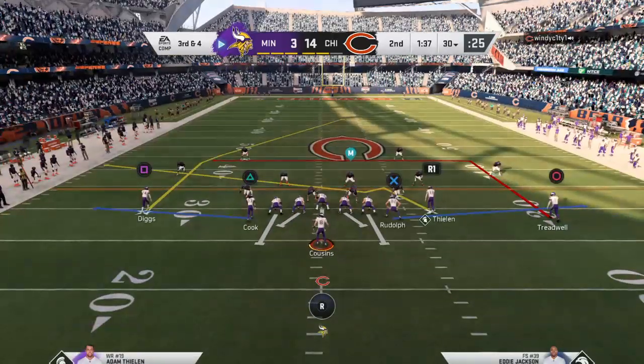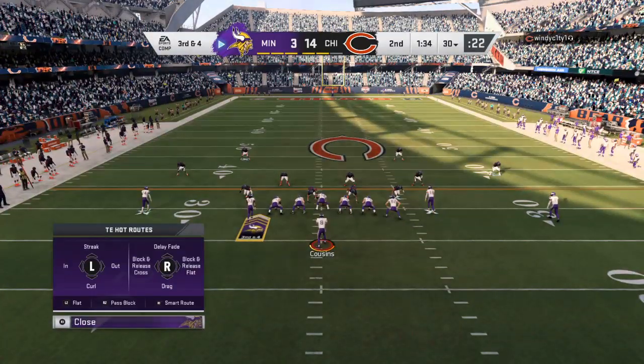The Vikings on third down. They've hit 2 for 4 thus far. This is 3rd and 4.